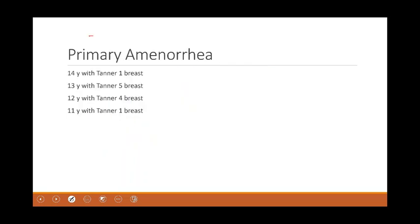Next question on discussion is on primary amenorrhea, which is possibly the single most important topic in the entire gynecology segment. There have been multiple times this question has been asked on the algorithm of diagnosing or the etiology of primary amenorrhea, but this time the very definition of primary amenorrhea was asked. So the most basic question in primary amenorrhea was asked. So let us discuss the definition.